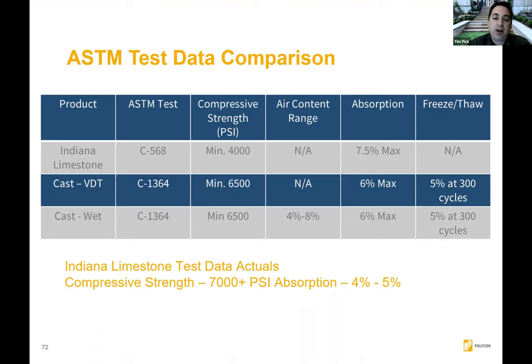On restoration projects that have had stone on for over 100 years, they've actually tested some of the stone. And actually, the opposite. The internal structure of the weathered stone actually became stronger and harder over time. So very interesting there. Freeze-thaw, we primarily have gone off historical data. We do have freeze-thaw testing on Indian limestone now, and it passes, not a problem.